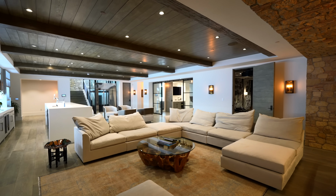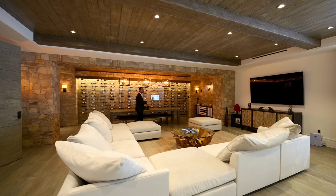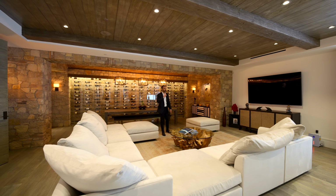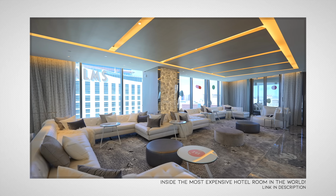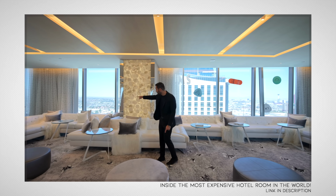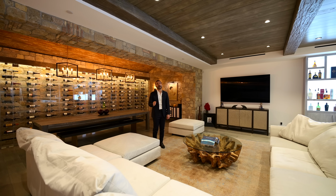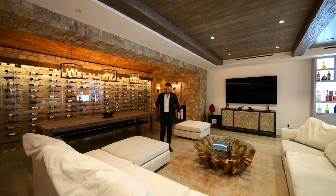This might be the biggest L-shaped couch we've ever seen. That's a standalone couch. I'm trying to think, all the L-shaped couches that we've seen, the one in Vegas at the penthouse suite. We've seen a lot of L-shaped couches. Yeah, a lot. I don't know if I can narrow it down to one. I think that was the biggest one, but that one was almost a built-in, and this one is a standalone.